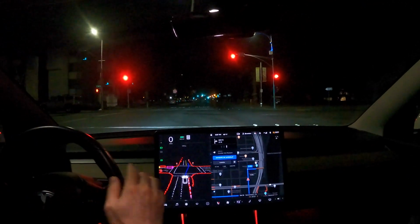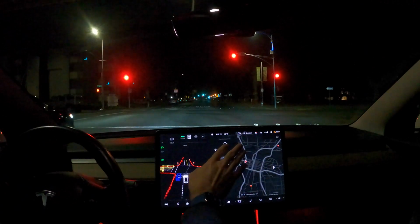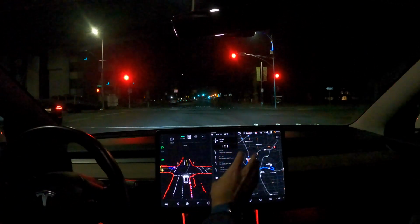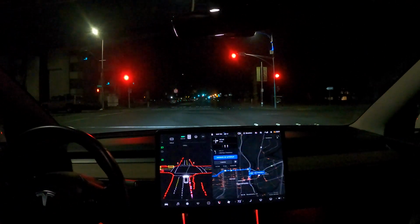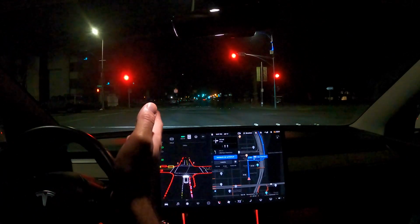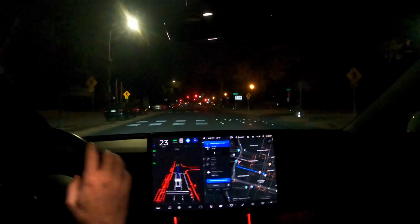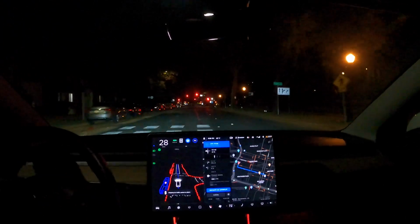At first I was kind of cool with the fact that it was going through some yellow lights, but now that it's not stopping at any yellow light, even lights that have been yellow for a while, that's kind of weird. Okay, this will keep us on the street. Cool.